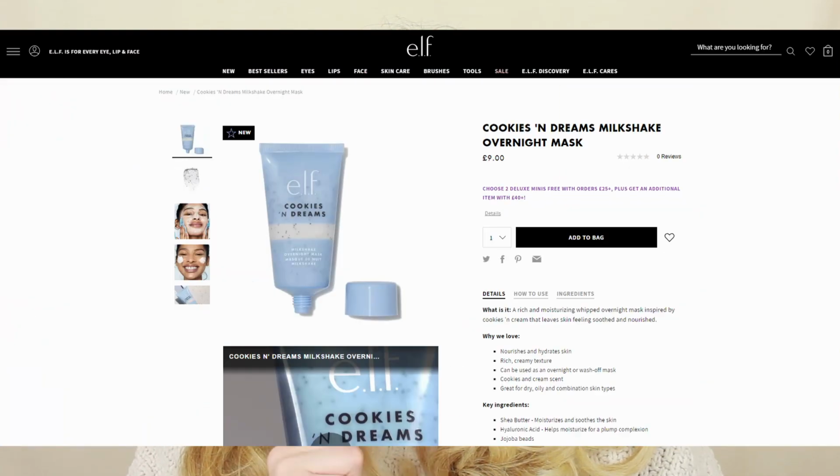So that was £5. We do also have a skincare product, and this is the Cookies and Dreams Milkshake Overnight Mask. Now this one I had originally put in my basket because it does sound quite fun and I kind of wanted to try it. I've never tried e.l.f. skincare before, but I've heard good things. But at the same time, it does feel quite gimmicky. And if I'm going to try some skincare from e.l.f., personally, I feel like I'd rather go for one of their more serious skincare products.